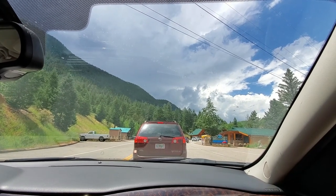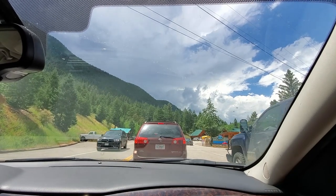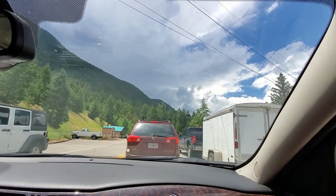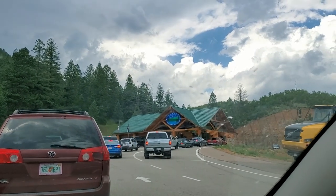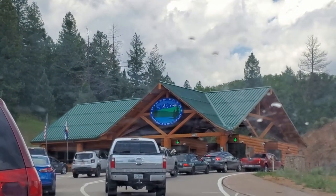Looks like it says $15 per person ages 16 and up. 6 through 15 looks like 5 bucks per person, and kids under 5 are free. And something says 50 bucks. All right. Per carload. Oh, okay. Here's the actual entrance station up here. So you can see it's kind of fancy. Let's see if I can slowly zoom in.